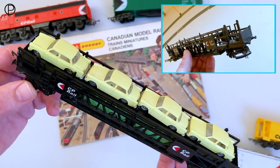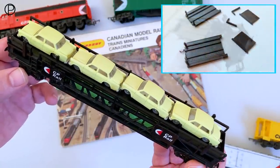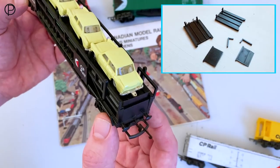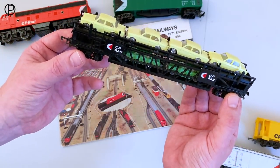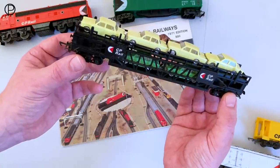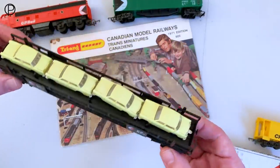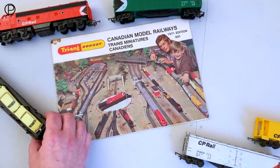If you look at the insert pictures there, you can see how the model arrived when Bob sent it to me. And you can see the very crude parts I've made and stuck together. So it's by no means perfect, but I think visually it stands up quite nicely. And I've just decided to add these very lurid colored cars because it goes with the other colors with the models today. But again, thanks to Bob, it's really kind of him to send me this model. So we'll just pop that down there to one side.